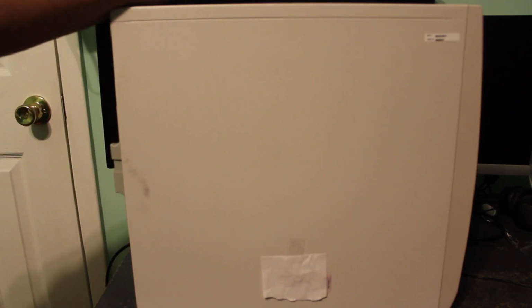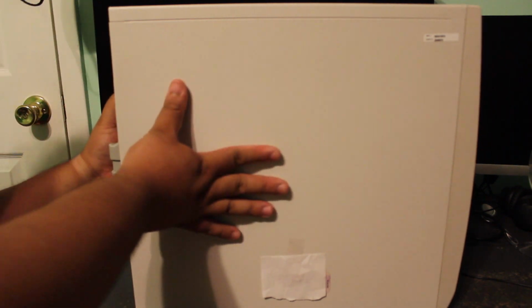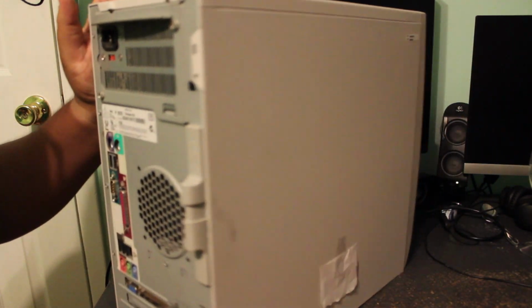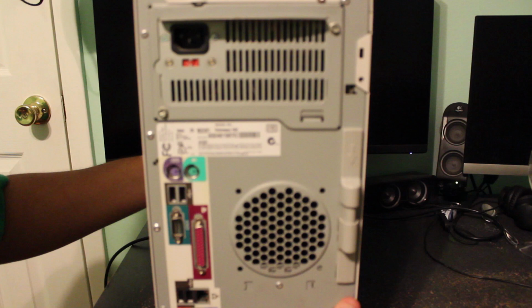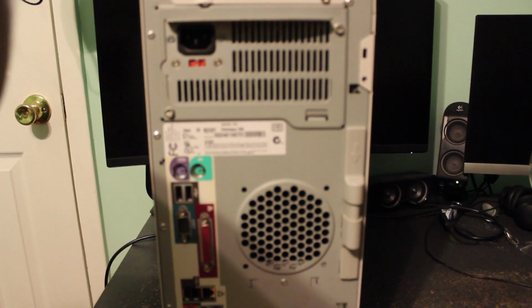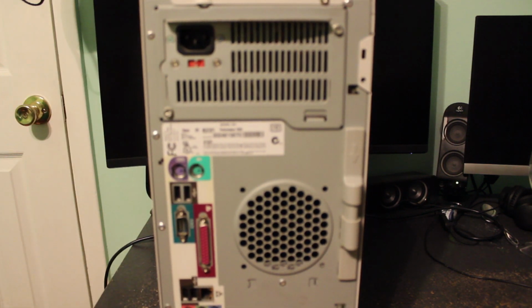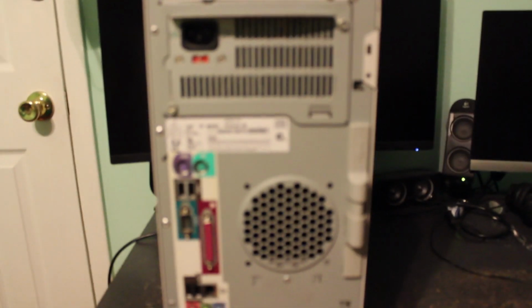Anyway, so this is the right side. There's really nothing here. Just a little serial ID here, the Windows key. If we move on to the back, we got the power supply, basically. We got our information ID here. Let me see if I can clear that up a bit.